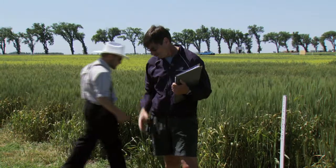It's amazing. The other thing is even under fairly dry conditions, if you see early morning dew, where you're walking through your fields and you're getting your boots wet, that's excellent conditions for stripe rust infection.